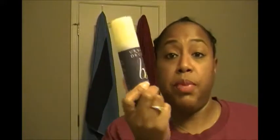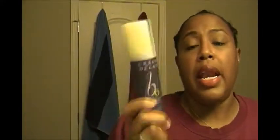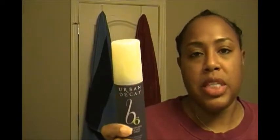The next item is my Urban Decay B6 Prep Vitamin Infused Complexion Prep Spray. I use this before I put my makeup on, and I've already repurchased this in the new packaging. This works so well. A lot of people say that a prepping spray doesn't work and it's a waste. I don't know about them, but for my skin, I can tell a difference when I use this along with my primer and then put my makeup on.